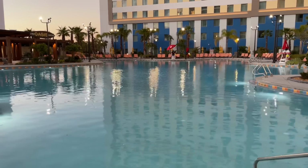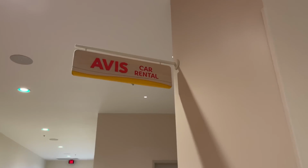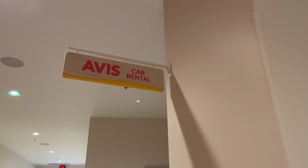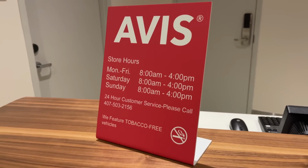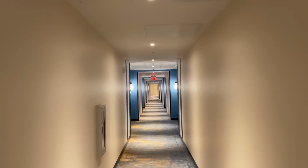I'm sure in just a little bit this will be packed. And of course, they have the Oasis bar over there in the corner. And if you're wondering, they do have an Avis rental car desk for you, so if you need to rent a car for the day, they got you covered. Am I the only one that, when I walk down a hallway like this, just thinks of The Shining?